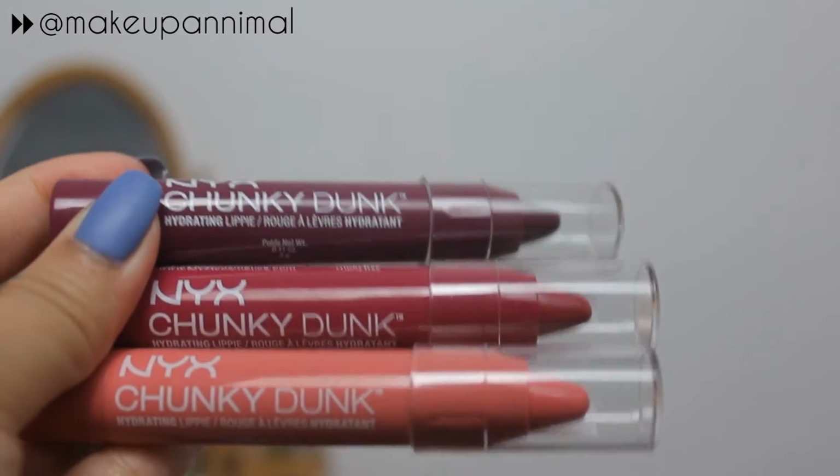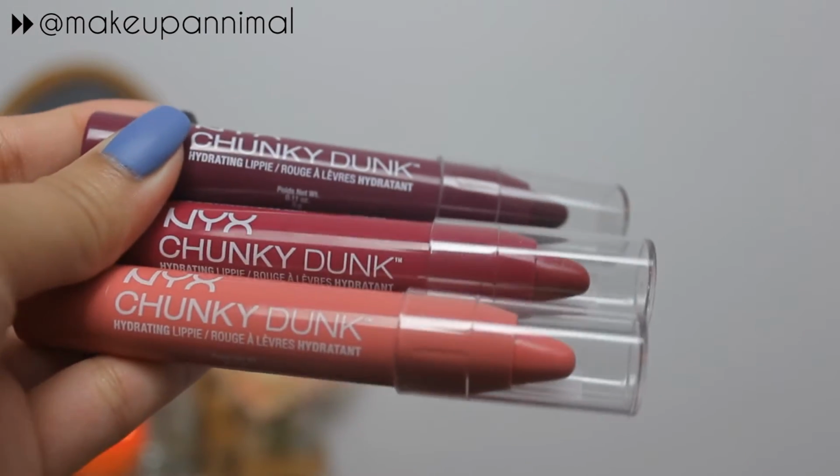These are the NYX Chunky Dunk Hydrating Lippy. And I got these from Bed Bath & Beyond, I believe. This one is Pomegranate Margarita. This is Berry Mojito. And this is Pink Bikini.